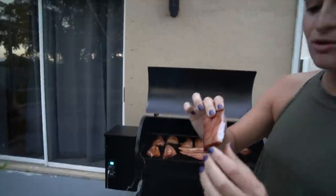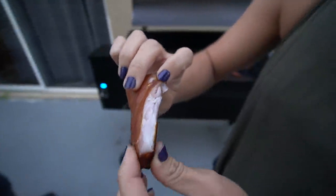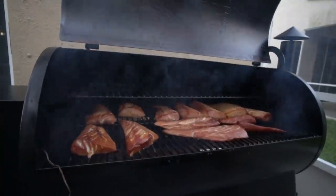Here. Oh yeah, baby. Doing good. And it's still moist inside, it's not dried out. Okay, I'm gonna close it and let them go for longer.